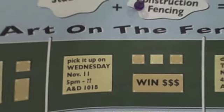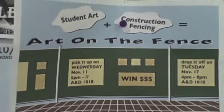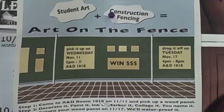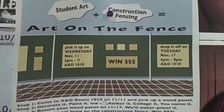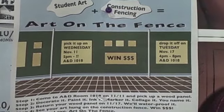Art majors aren't the only ones who can participate. Any student on campus who wants to show how they express themselves is welcome. But art majors specifically seem to be getting excited about Art on the Fence, Matt Van Asselt being one of them. It was really cool when I heard about it, so I signed on.